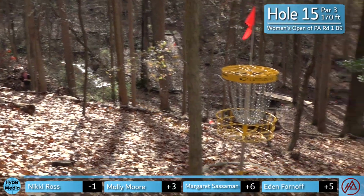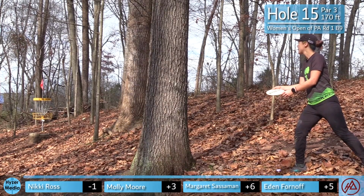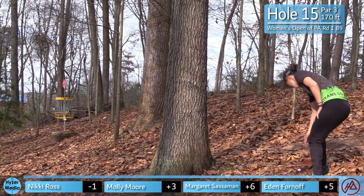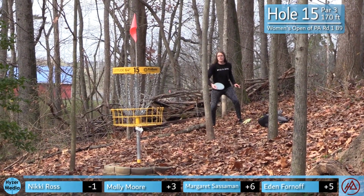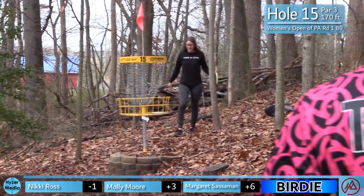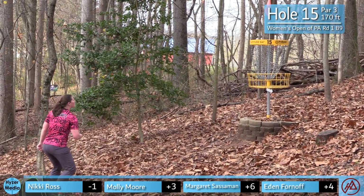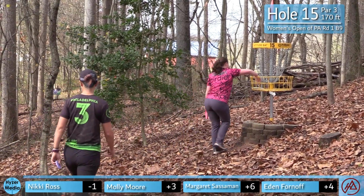Although it does give players a good feel for what's to come in round 2 for the look at the B position. Nikki giving this a run. Oh, good tree. Good tree. Does Eden run it? Of course she does. Great birdie. Yeah. Nice putt there by Maggie.